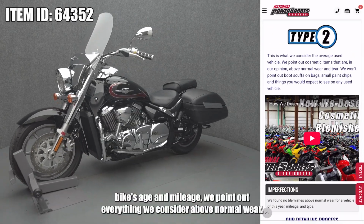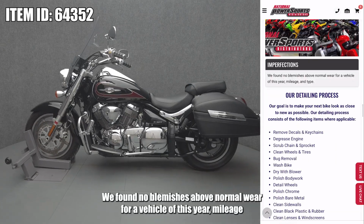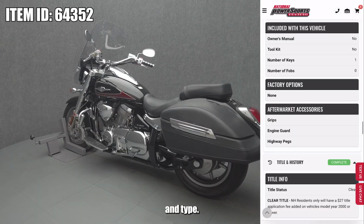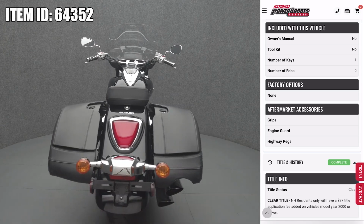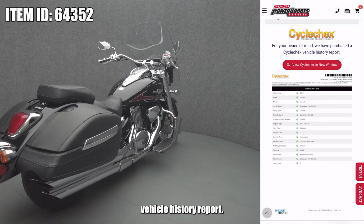Because of this bike's age and mileage, we point out everything we consider above normal wear. We found no blemishes above normal wear for a vehicle of this year, mileage, and type. This bike has one key and has been upgraded with aftermarket grips, an engine guard, and highway pegs. It has a clear title, and we have purchased the CycleCheck's vehicle history report.